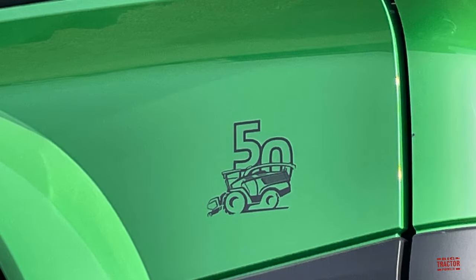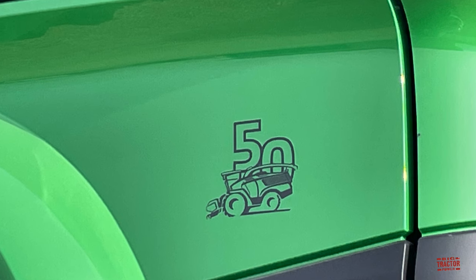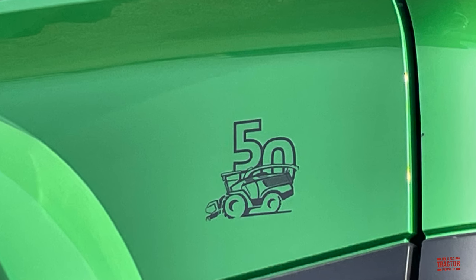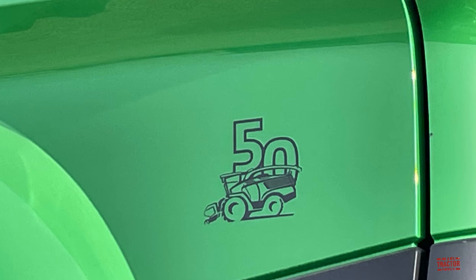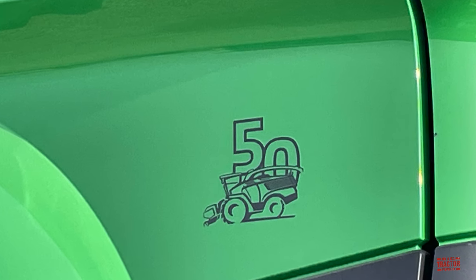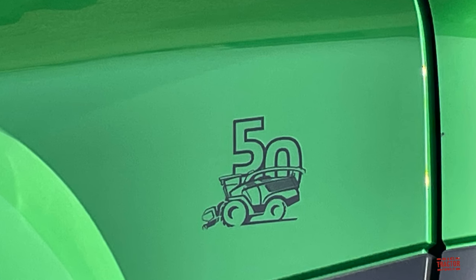For model year 2022, the company is celebrating its 50th anniversary of producing self-propelled forage harvesters with a special 50th anniversary logo placed on the lower right and left-hand sides of the engine compartment of all 2022 self-propelled forage harvesters.